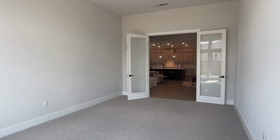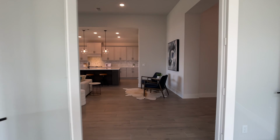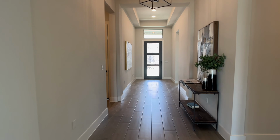I would say you could definitely turn this into a theater room, but that window would have to be covered with some really strong blackout curtains. Same thing goes for these glass French doors at the front. But right away, we're going to start heading out of this room so we can check out the other 3 bedrooms as well as the garage and utility room space.